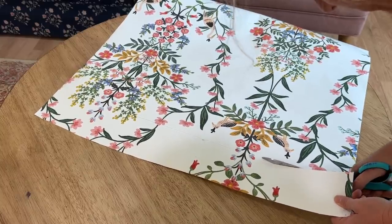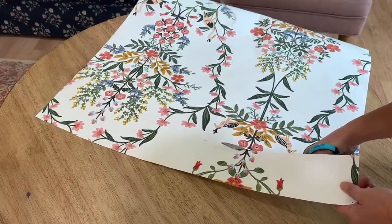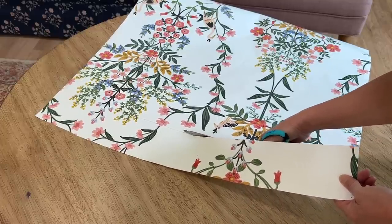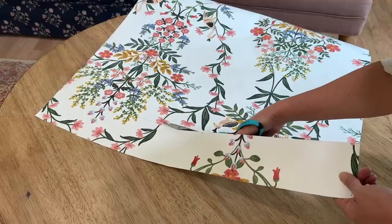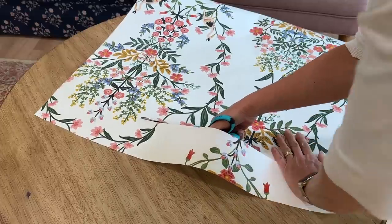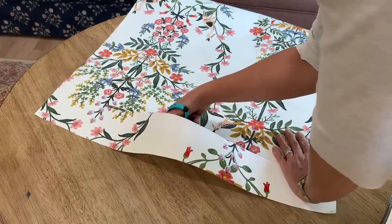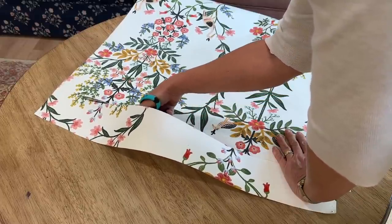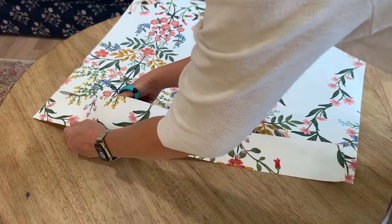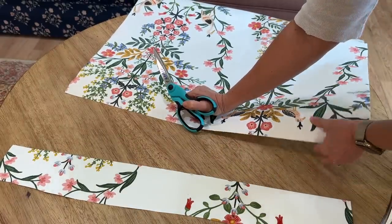I'll tell you what, if the only wallpaper you've ever hung is this peel and stick that's cheap and more like a contact paper thickness, it makes a difference. Also, cheaper papers, their patterns don't line up as perfectly. They just aren't as forgiving. So this isn't a really expensive one, but it's not some cheap one either. So just FYI, if you've done it and you were so frustrated, that in part might be why.